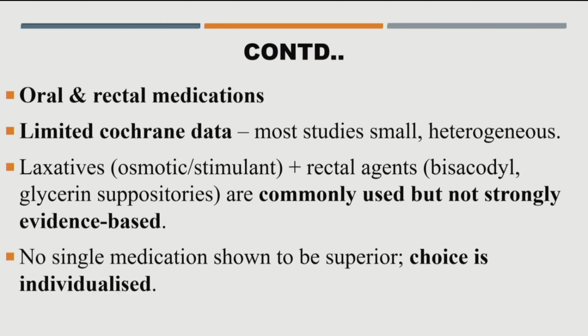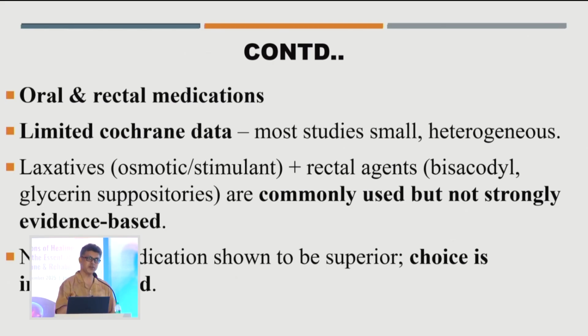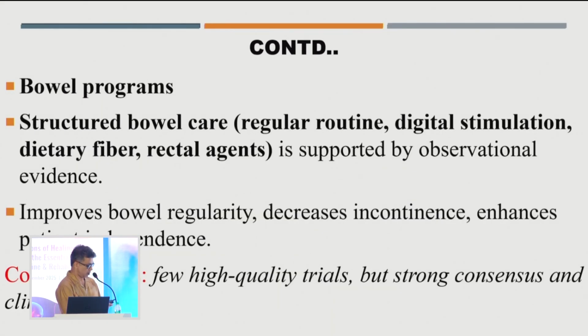So laxatives and glycerin suppositories are definitely commonly used, but not strongly evidence based. At the end of the day, choice is individualized. What I was trying to emphasize is that the individual himself, over a period of time, manages his or her own bowel program. Structured bowel care with regular routine, digital stimulation, dietary fiber and rectal agents shows a few high quality trials, but there is still no strong consensus on clinical benefit.